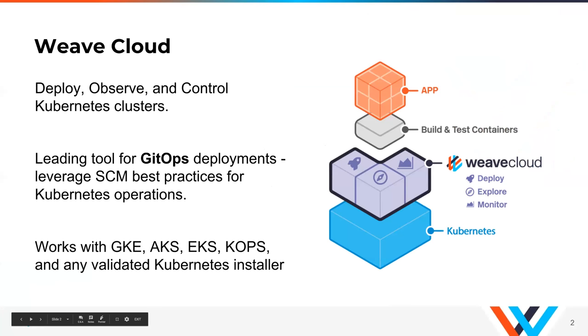Weave Cloud is our SaaS product. It implements the GitOps operating model. What is GitOps? I'll get into details on the next slide. Weave Cloud is built around three pillars: deploy, observe, and control of your Kubernetes clusters. And when I mean Kubernetes cluster, it's not about just creating a cluster, it's about running workloads on them and deploying them, observing what's happening there, and having control and being able to react to what your workloads are doing.